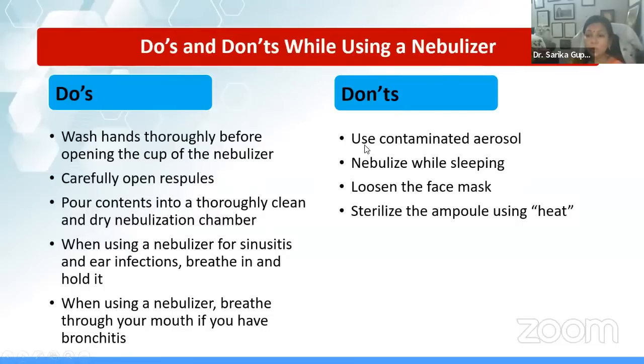What are the don'ts? Do not use contaminated aerosol. Do not nebulize while sleeping. Do not loosen the face mask. Otherwise, what happens? All the drugs will move from here to the room. And do not sterilize the ampule using heat. If you sterilize it, it will become non-effective.